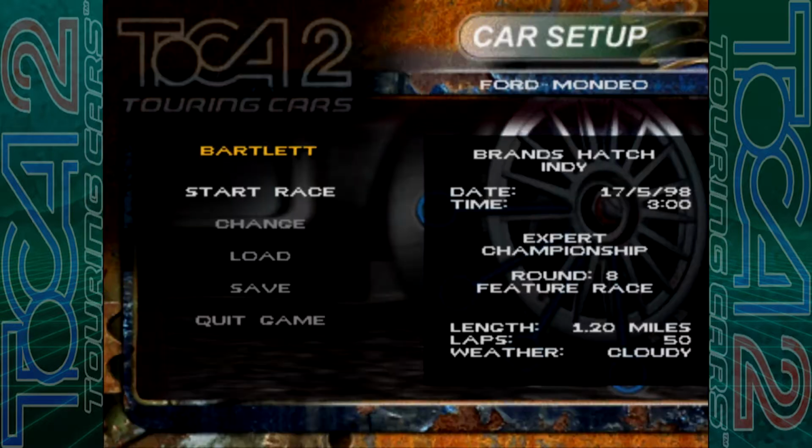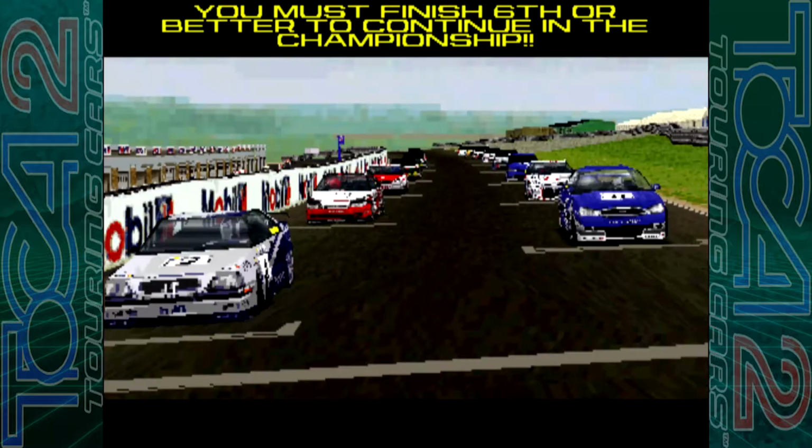Right, so let's get the feature race underway. And the weather has stayed very much the same for the feature race. The feature race is just about to start, so let's get down to the track.